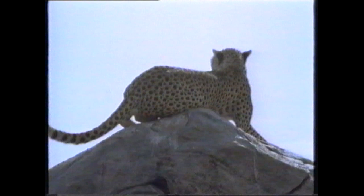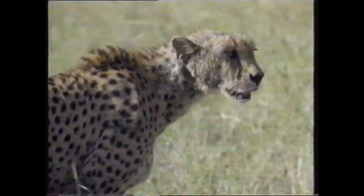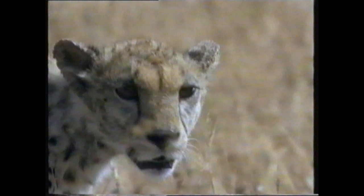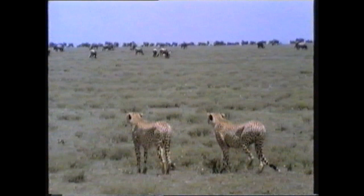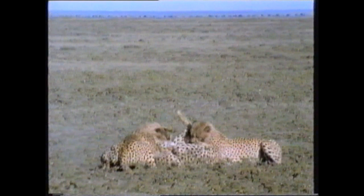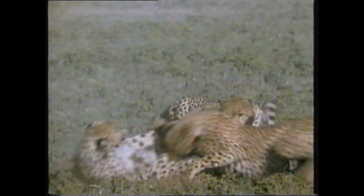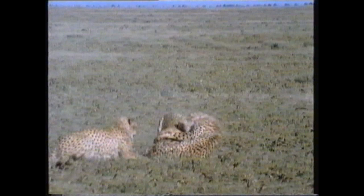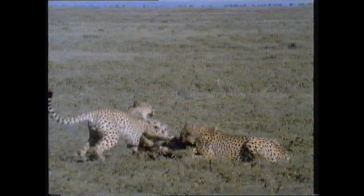Solitary males are usually in poor condition and lead lives of quiet desperation, lying low to avoid rival gangs. The single male lies down submissively, but it doesn't save him. Badly wounded in the legs and stomach, this cheetah died 48 hours later, the penalty of being solitary.